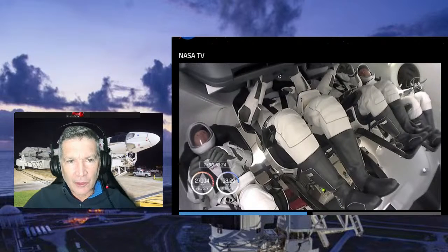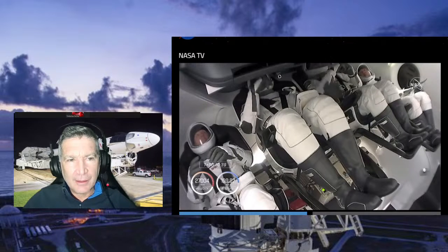Leah, the mission timer shows 90 seconds to Dragon separation. Currently, Dragon is flying at 27,000 kilometers an hour.